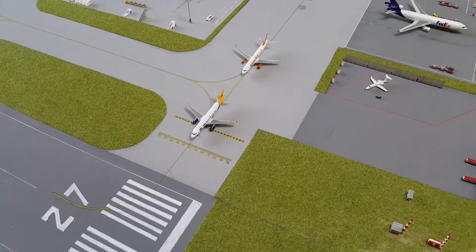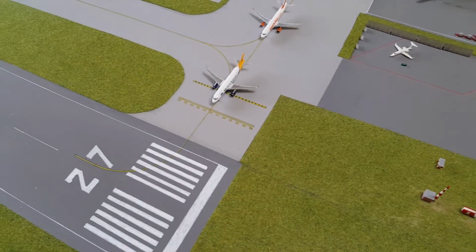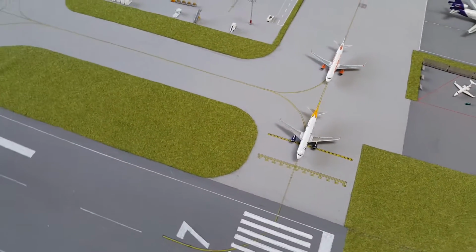We're going to get straight into the update and then talk about new releases and Fly Sim coming to this channel as well towards the end of the video.